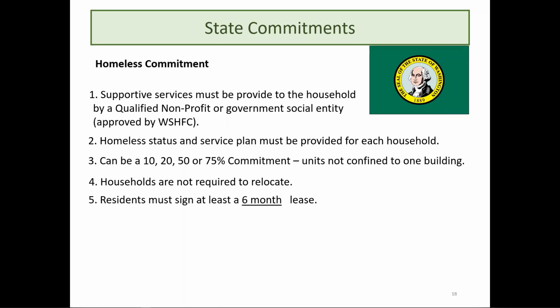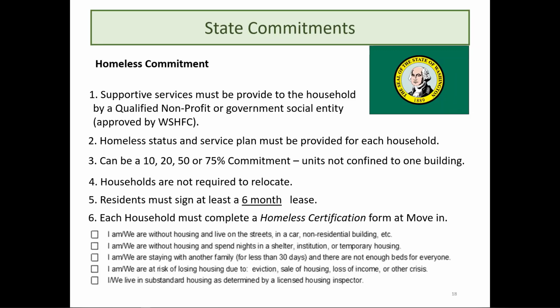The next state commitment is the homeless commitment. Support services must be provided to the household by a qualified nonprofit or government social entity. This needs to be approved by the commission. In order to change this, you would have to put in writing and give specific details to the director of the Asset Management and Compliance Division.